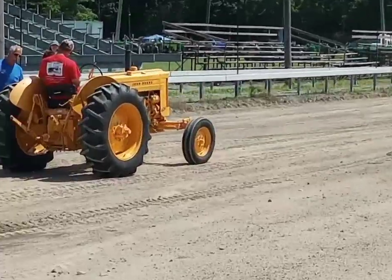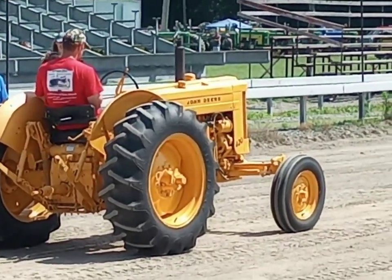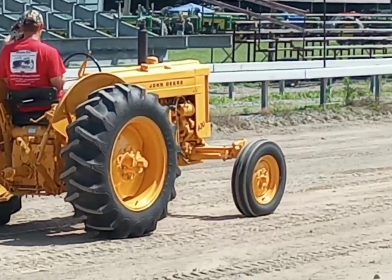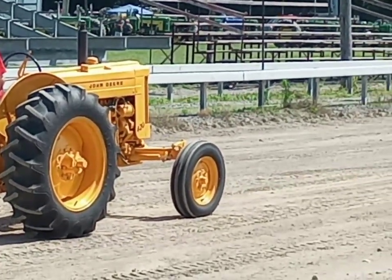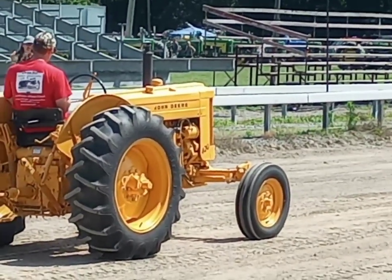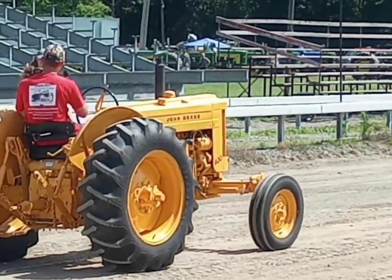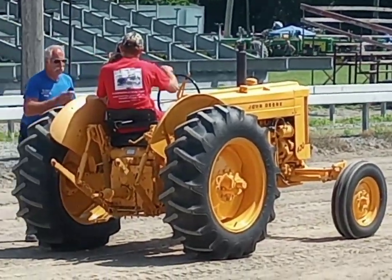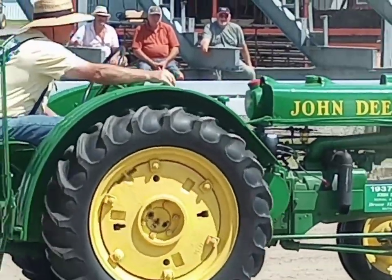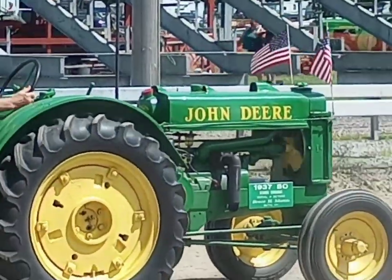Allie, this is my daughter. Hi, my name is Allie. We're driving a 1957 420 industrial. They made 166 this year, and then they made 89 of those the next year. All right, thank you for bringing it. This one is the orchard coming up with the yellow.